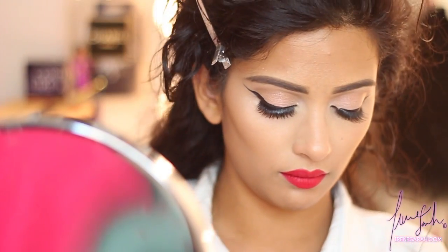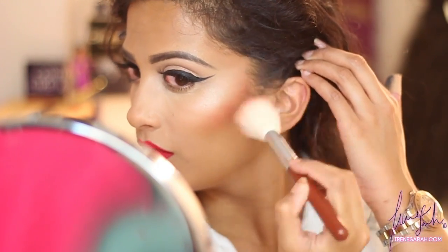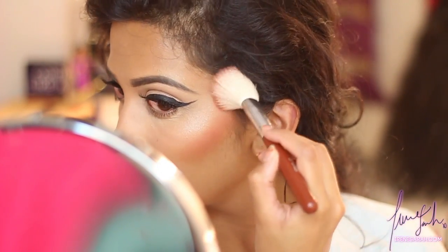So now it's time for blush. Blush is always a little confusing for me when I'm wearing a red lip because pink just doesn't look right, but I need some color. I can't just do bronzer. So I really like this blush by NARS. It's called Exhibit A, but it's very pigmented.